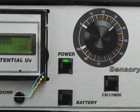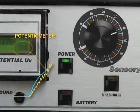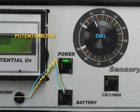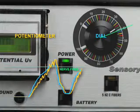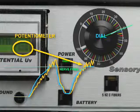Here it is represented as a linear graph. The yellow line follows the potentiometer millivoltage reading. The blue line follows the dial, the amplitude of the stimulus. As the dial is turned up, the voltage entering the patient increases as reflected in both the blue and yellow line. Note that at the setting where the nerve fires, the potentiometer number jumps up, as shown on the yellow line where it rises above the blue line.